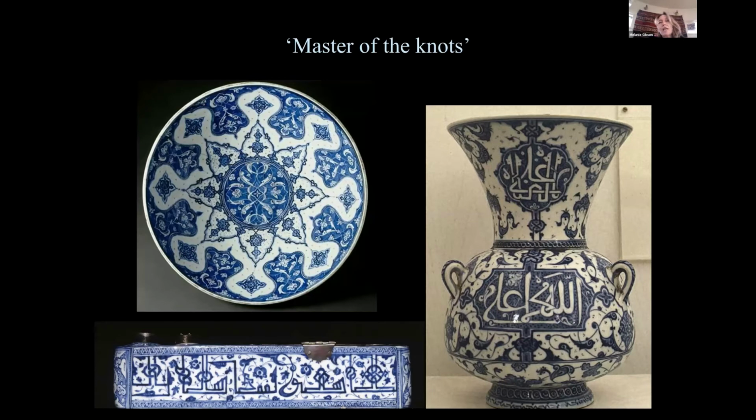And here I've selected these three pieces because the significant book on İznik was written by Julian Raby and Nurhan Atasoy some decades back. But they identified one of the craftsmen from this period, who they call the master of the knots, because of his love of creating these knots, like here that you can see on the inside of this dish, or here in the interlace of the uprights of the script on this pen box in the British Museum, or here on this lamp, which is in the Çinili kiosk in Istanbul. Still very much blue and white, however.